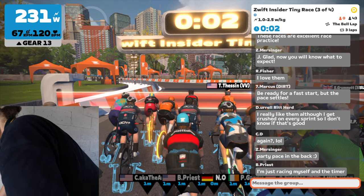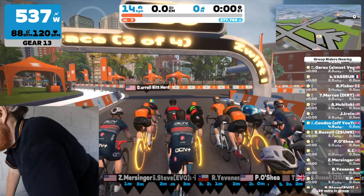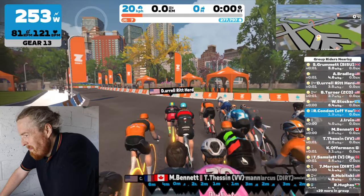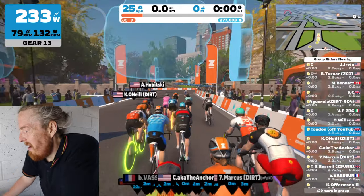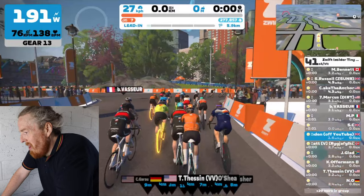Race three was the bell lap. I learned from the first two races that 300 plus watts wasn't enough to stick to the front of the lead out. So I dropped 500 plus. There we go. But I struggled to maintain the pace of the lead riders. I'm now feeling pretty cooked after the first two races. They've gone hard already. Jesus, give everyone a ride on.